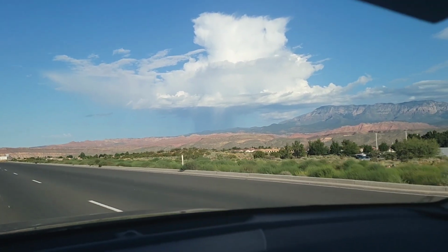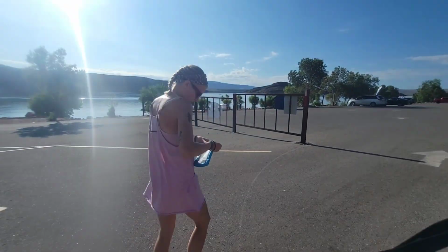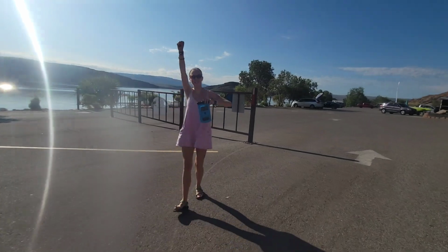Yeah. Look at that. You can see the rain cloud over there. Are you excited? I'm so excited. My phones are in bags, so I'm testing to see if this looks good. Probably not going to look good at all.